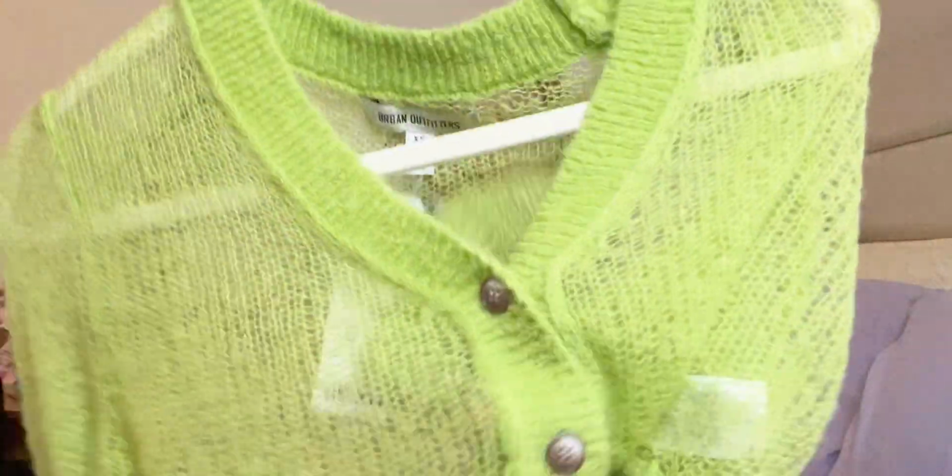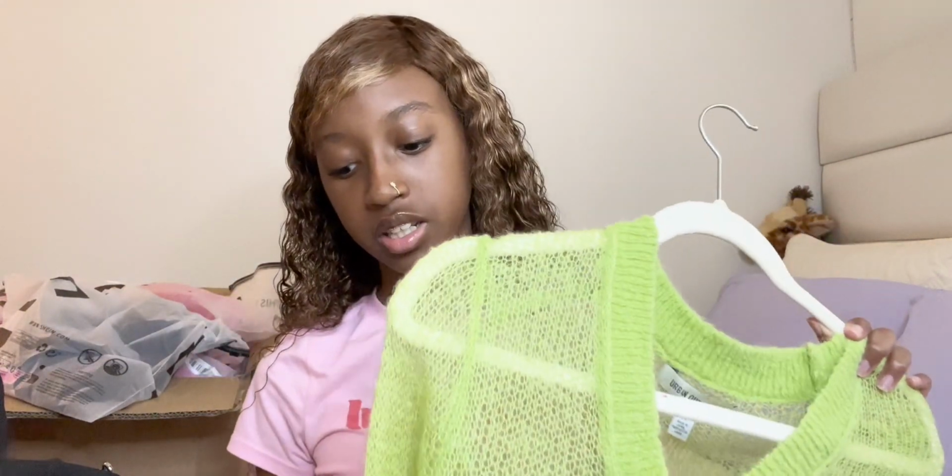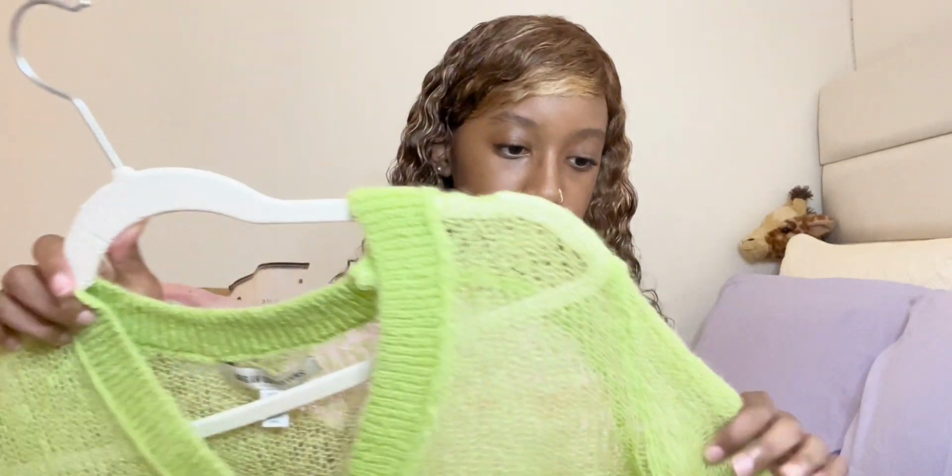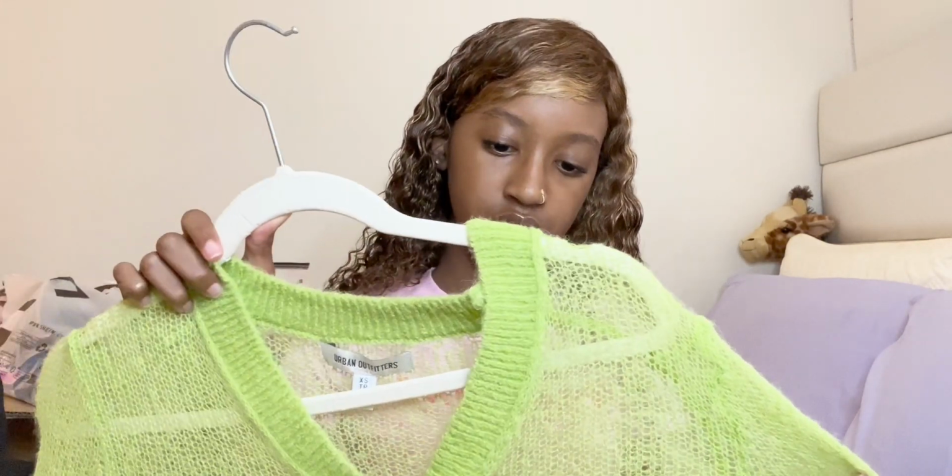Next, this is a little cardigan. It's see-through. I'm gonna be wearing a solid color shirt underneath it. It just gives what it's supposed to give. I want to say it's a little boho because of the green and the fact that it's, like, did they knit this? I don't know.